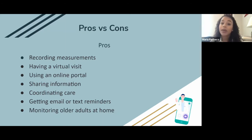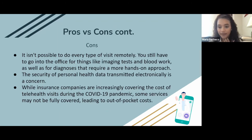I have my chart app on my phone, and I get the email also all the time reminding me if I have an appointment, if I have to get my medication, and all of that, which is really nice because we tend to forget everything. And finally, monitoring older adults at home to make sure that they're eating, sleeping, and taking their medication on their schedule. Now we're going to go to the cons.